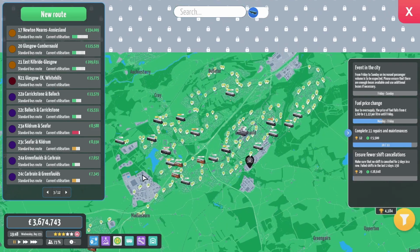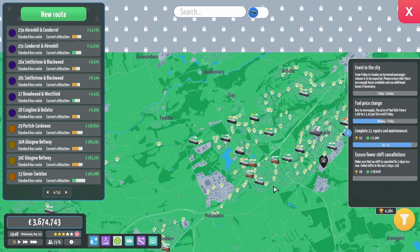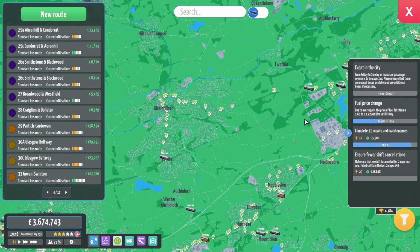Cumbernauld connection is doing really well. Very, very happy with this network. It's a tidy little network. It's quite efficient. It covers a lot of the town and its suburbs with not really that many routes. It looks like a lot because, you know, we have to do the A and C circulars as separate routes, but, you know, we have the 22, the 23, 24, 25, 26, 27, 28. And that gets Cumbernauld a very nice, dense suburban bus network. And then we have the 320 that comes out and goes into Kirkintilloch.